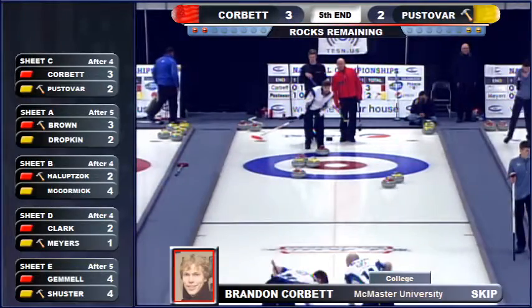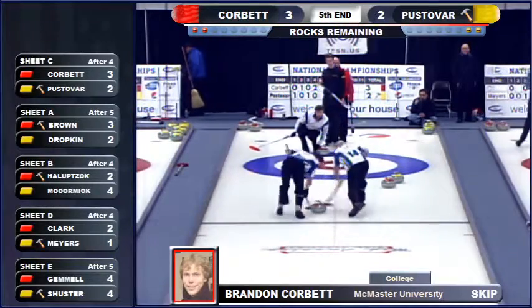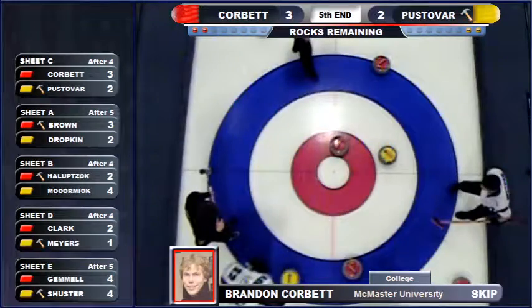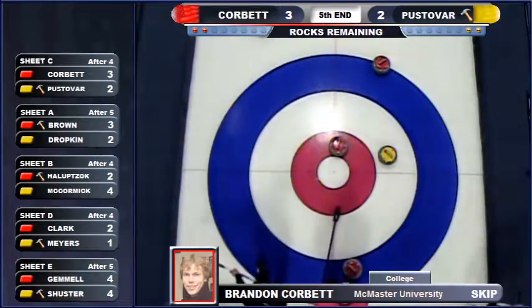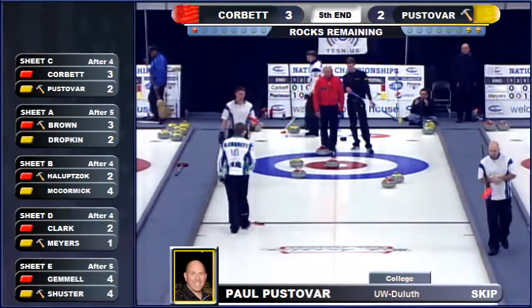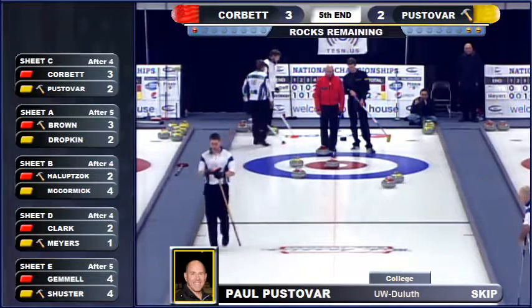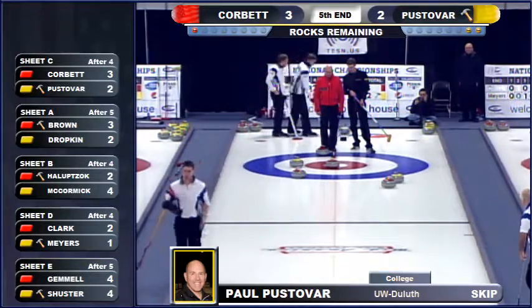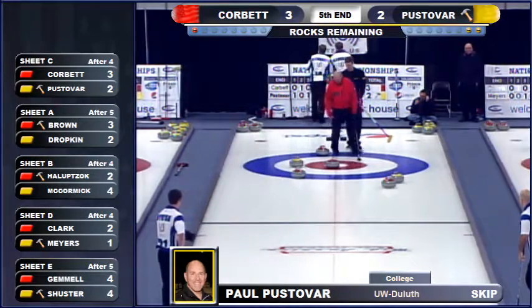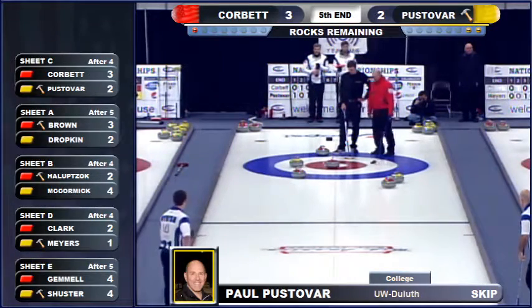Hard, boys, hard! Oh, man, hard. It's fine. Got their own. Sits shot, out on the open. And Pustovar is looking pretty good to get two. If he makes a nice big roll here, three might be in the equation, even if we don't get all the way under. Yeah. It's not an easy double. Well, they have that one, but we might double those.